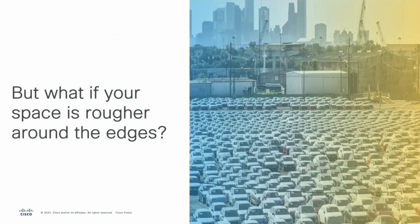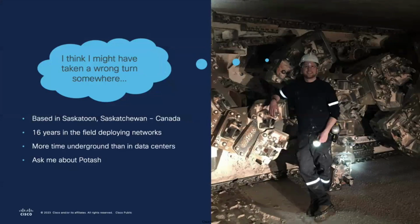I like to think that I know a little bit about networking in rough spaces. This is a great picture. As I mentioned earlier, I'm from Saskatoon, Saskatchewan, which is a little obscure for a lot of folks. Although Bruno definitely knows where that is. He probably doesn't like it though. There's a healthy rivalry there between our cities.